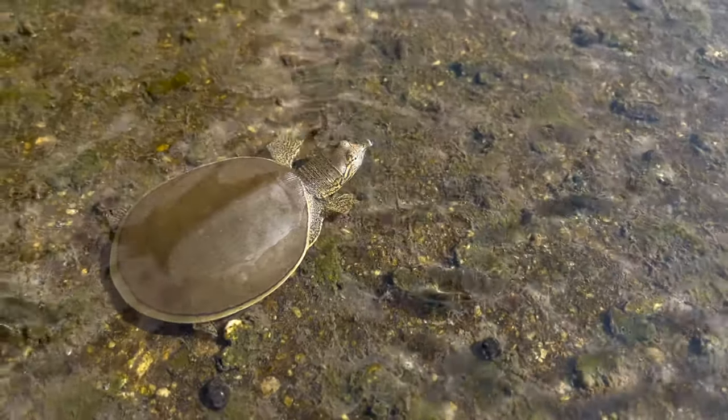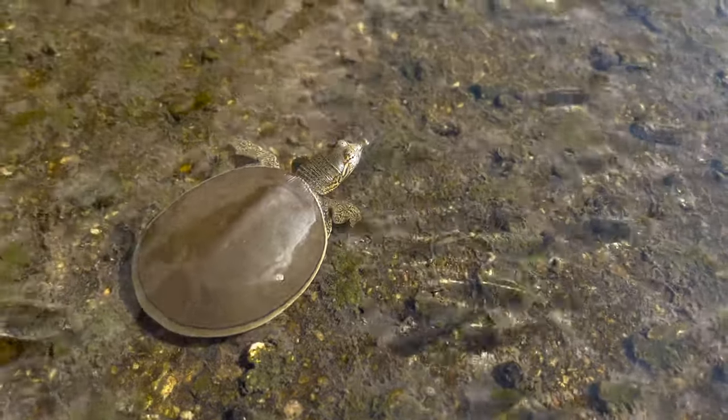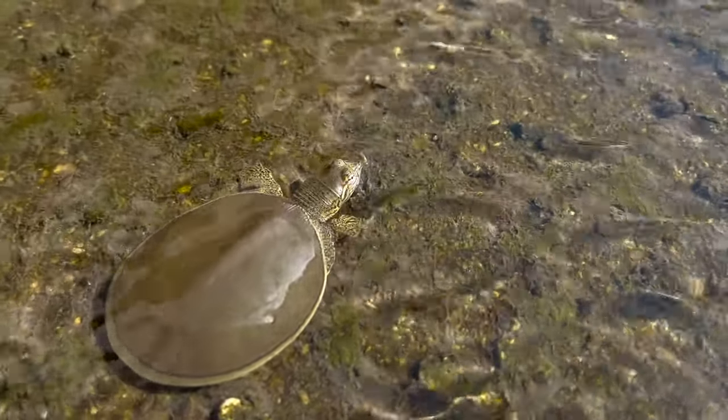He's like, what are you doing, man? Those are my privates. Sorry, little turtle. I don't mean to invade your privacy. Beautiful, beautiful little pallid spiny softshell.